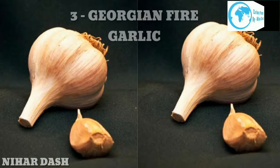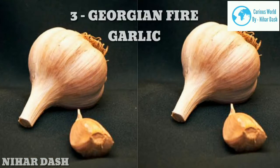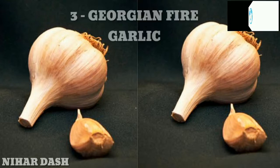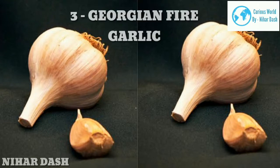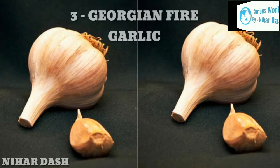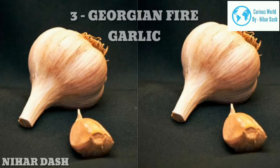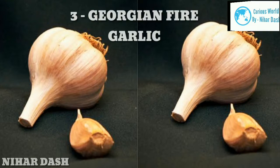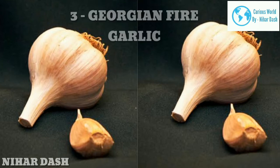3. Georgian fire garlic. This garlic is a favorite by home gardeners and farmers due to its stunning flavor and cloves. The garlic cloves are large and could grow from 6 to 8 cloves per bulb. To get the best of its flavor, you can roast the Georgian fire garlic. Others may prefer to eat it fresh and raw due to its pleasant hot flavor.